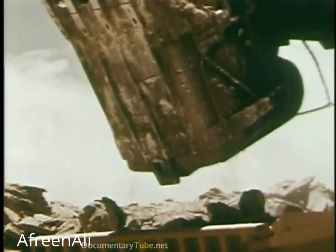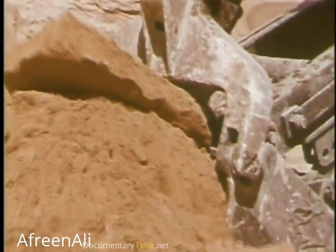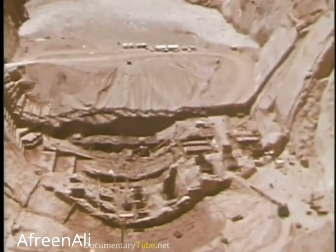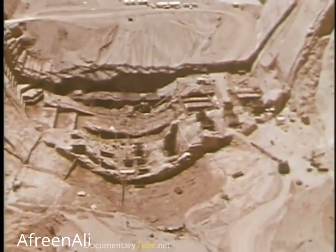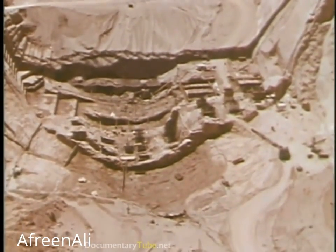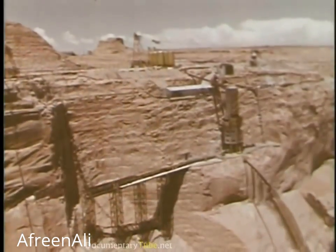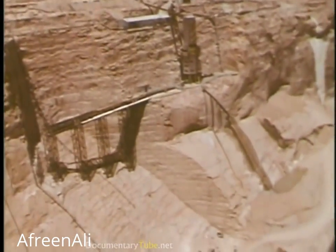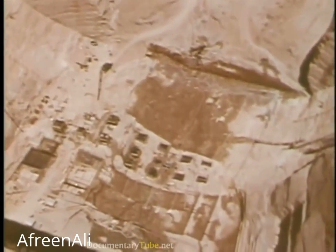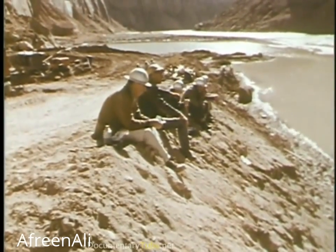Remove the rock, remove the sand, remove the gravel laid down in the ages before man. Get down to the bedrock and wash it clean. 137 feet below the river, the sandstone was laid bare to the sun, ready to receive the massive concrete of Glen Canyon Dam. Midday at the construction site. At the cofferdams, in the foundation area and on the canyon rims, a stillness falls as the men rest and prepare for the task ahead.